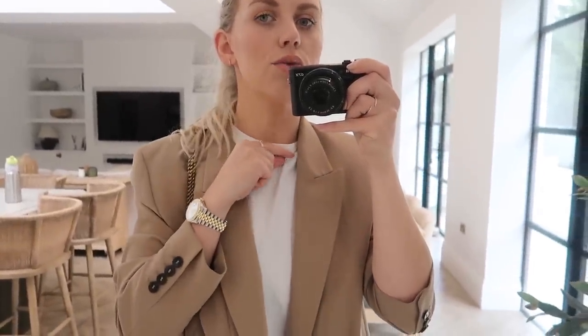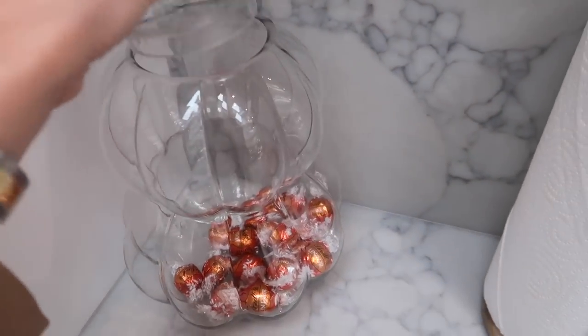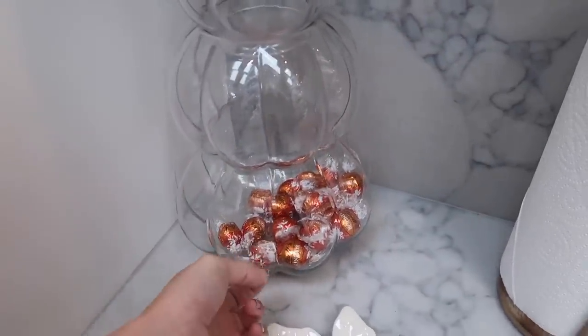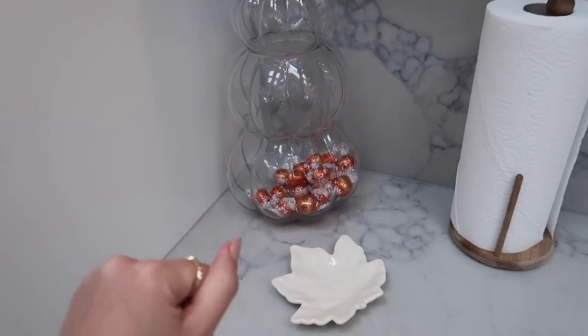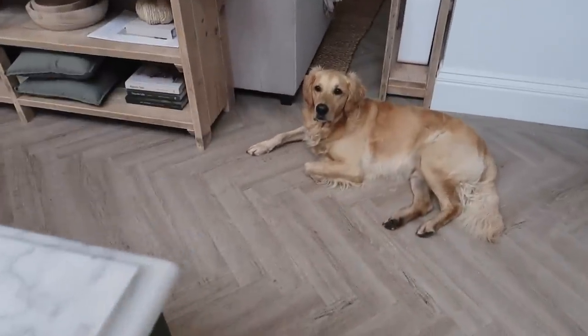Jewelry, I've just got on these rings from Ana Luisa, my watch which is Rolex, and then this necklace is also Ana Luisa. I feel like my pumpkin jar is looking a little sad, so I know there's a Lindt store there, so I'm thinking we can get maybe a mixture of colors. These are the blood orange ones, which are quite red, but I'm after some orange golds, and we can maybe pop them in there. Right, without further ado, mister, you've been waiting patiently all morning.